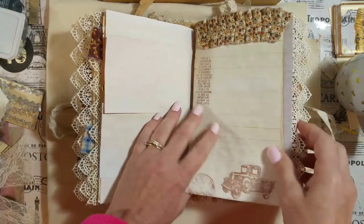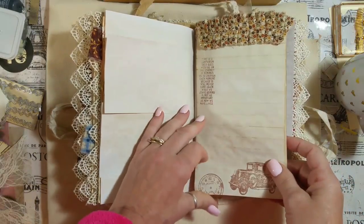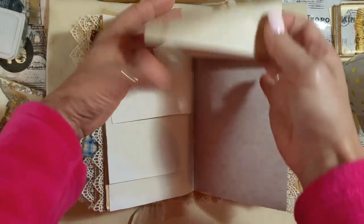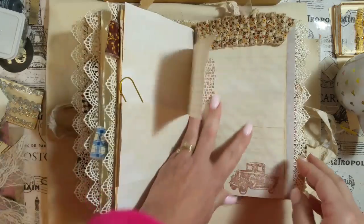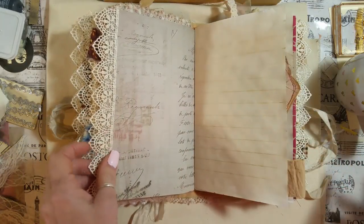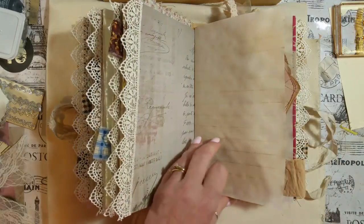And here I just added some extra coffee dyed paper and did a little Tim Holtz stamping on here. So that's some extra journaling. Every time I cover up a page, I always think I should add a page. So that way there's more writing on it.